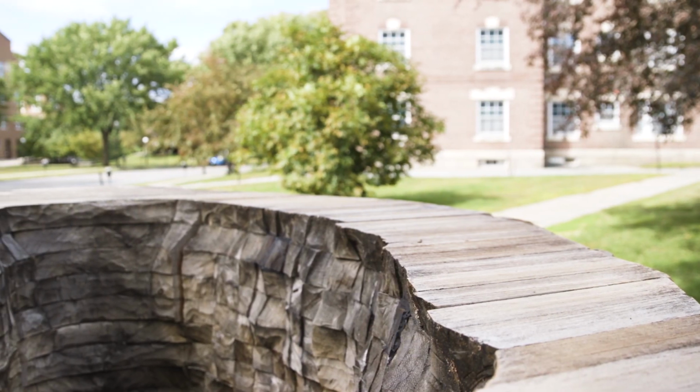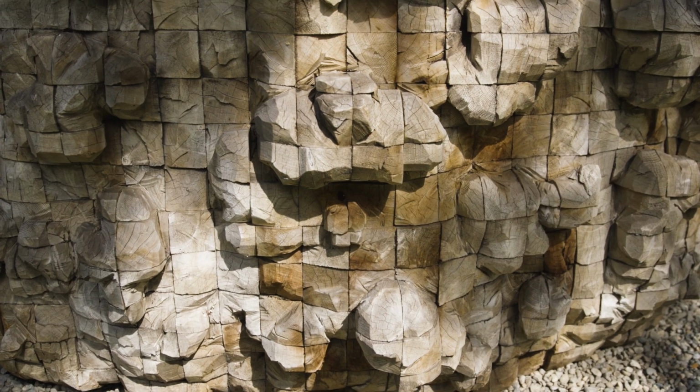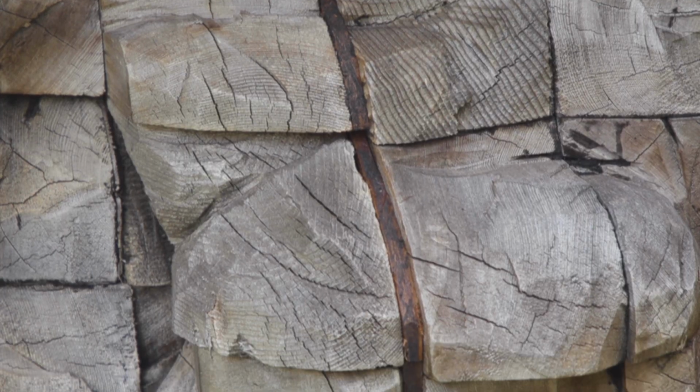So Wide Babelki Bowl is made entirely out of cedar, which the artist has been working in since the 1970s. And if you look closely, you can see that this is meticulously assembled.